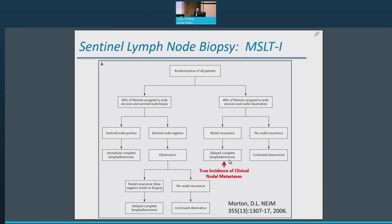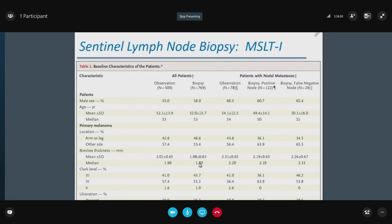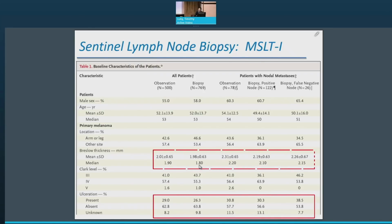So importantly, if you're trying to figure out if this test is accurate, the incidence of the patients that have this done is the true incidence of those patients that had occult disease that should have been picked up by the sentinel lymph node biopsy. This is just the breakdown of the patients, and as you can see, the 2 groups were pretty much even in terms of how thick they were and whether or not they were ulcerated. And on the right, you can see that those patients that had more positive sentinel lymph nodes were more likely to be thicker or ulcerated, what we suspected.